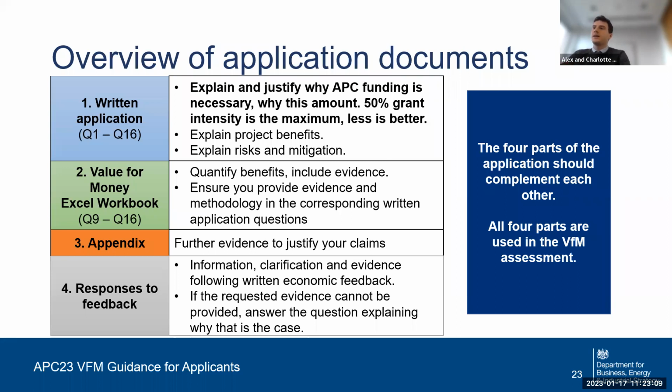And then we'll get your value for money submission, which is where you'll input figures on jobs saved, on expenditure and on carbon savings. But it's crucial that the figures in here are consistent with the narrative and well evidenced. And then there's the appendices as well, which is your chance to further justify your claims. So for example, you might want to provide a calculation of how sales figures have been reached and how post-project manufacturing jobs link to post-project expenditure.